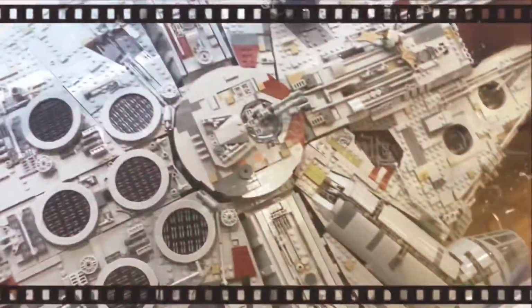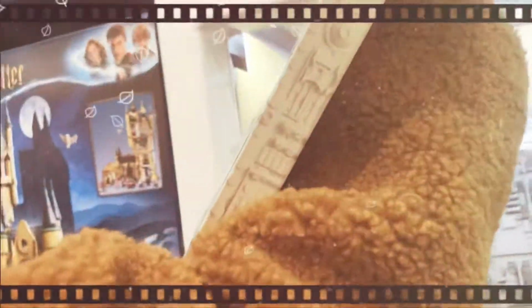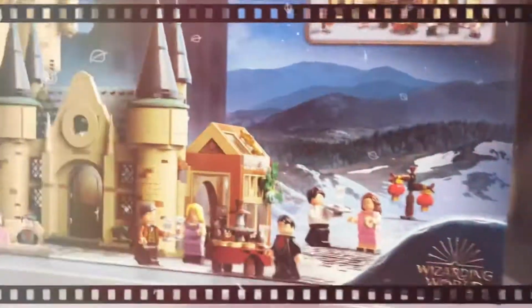Mom. Oh, that's good. But Mom, look at how big that is. Compared to my hand, that is huge. Oh, it's a notebook. Mom, you wanted to buy me this one, didn't you? You wanted to buy that one for me. Hogwarts Astronomy Tower. Astronomy.